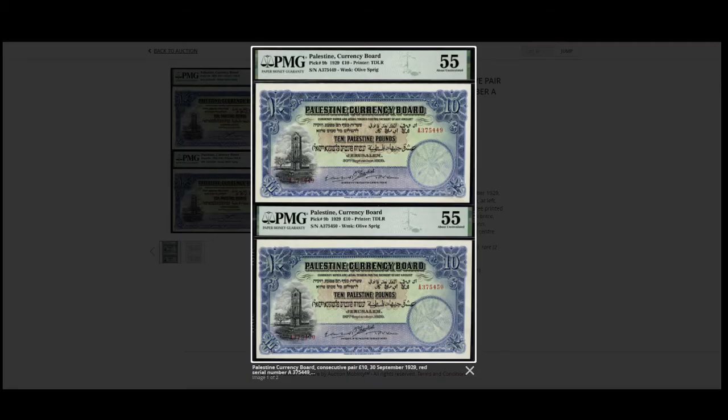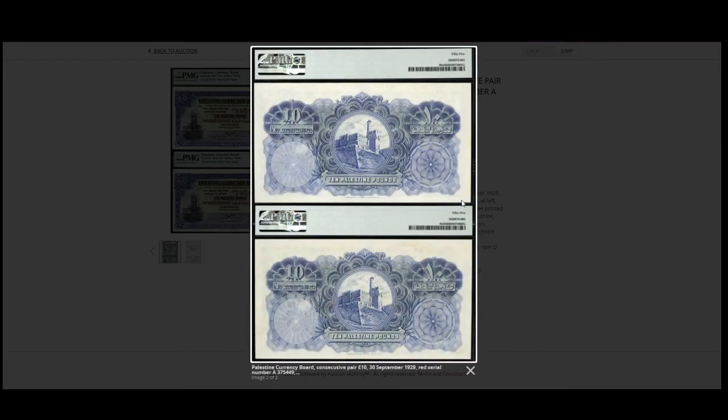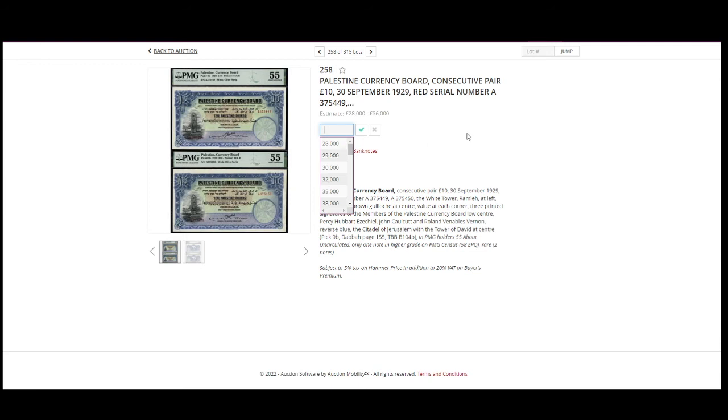Then two extreme rarities, and of course Palestine. And what's rare here, I mean, they are rare just by themselves, but this is a consecutive pair on the 10-pound one, both almost uncirculated, 9B. The back of these banknotes is actually very pretty, extremely rare. This one, minimum bid will be 28,000. It's expected to go 28 to 36,000. Let's see if it gets there.